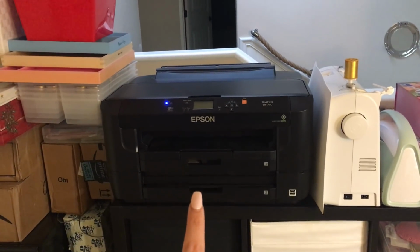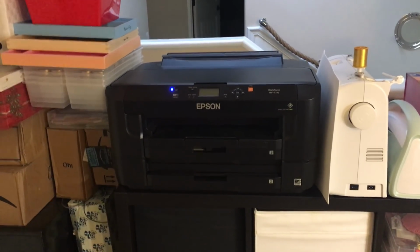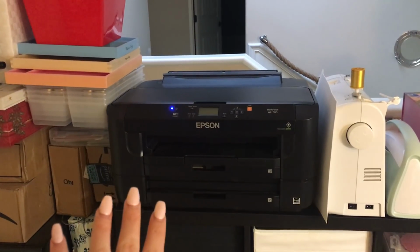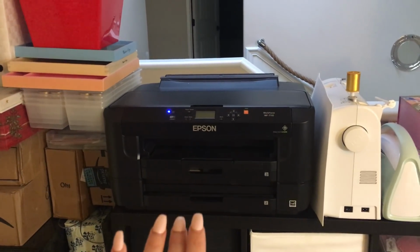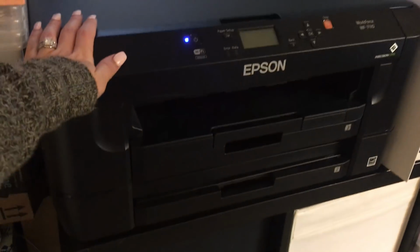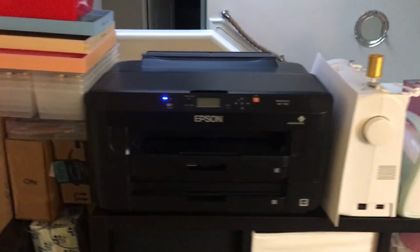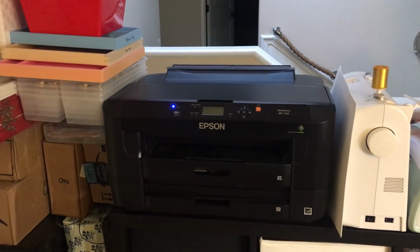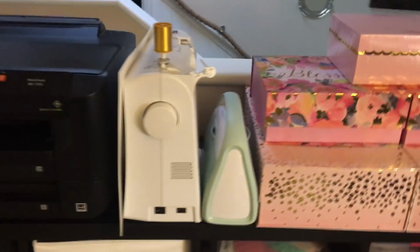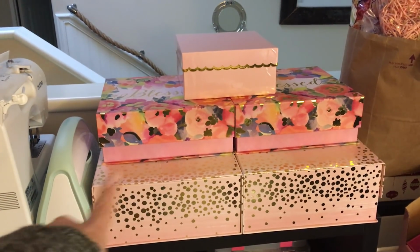This bad boy is a perfect example why you should read all measurements before purchasing something. I bought this on Amazon and it had raving reviews. Nobody mentioned how giant it was. I mean, this thing is probably, I have no clue, but it takes up so much real estate. I hate it, but it prints so fast and it prints so good. So I kept it, and I don't know if Amazon does returns, but anyway, my sewing machine and cutter, Cuttlebug.